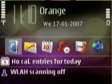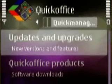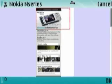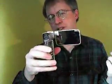S60 itself shows the same maturity as in the N93, with almost 22 megabytes of RAM free after booting, ensuring that memory problems in use are few and far between, even when zooming into images or booting up a Java application. Most people will be coming to the N93i fresh and will be blown away by its features and capabilities.